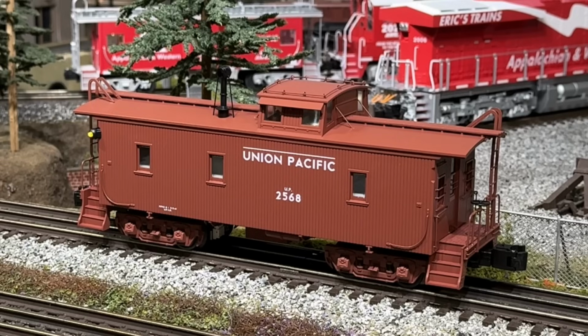And lastly, let's check out the onboard whistle. It's pretty simple, but it sounds great. And like I said, this kind of Caboose is a first for me. I've never, ever had a Caboose with a whistle on board.